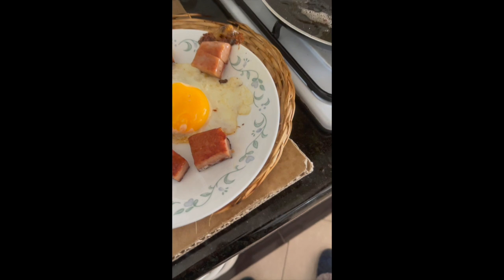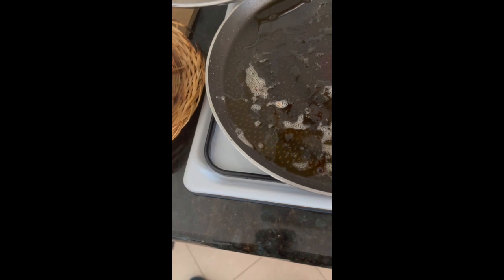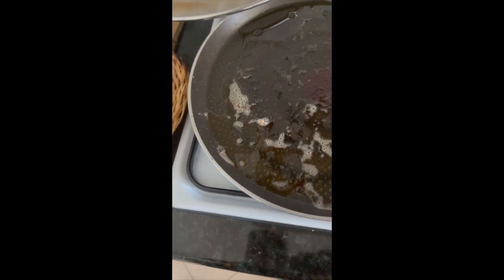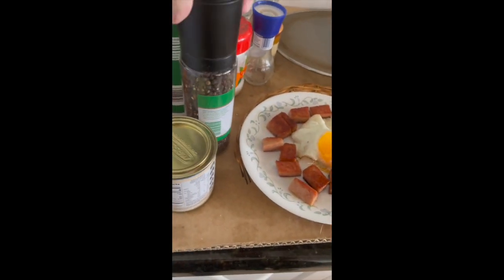I'll actually call this the spam and egg tower. So you can see that the egg is protruding because there was a block of spam underneath it. That's pretty humorous. Alright, let's get some pepper here, and we can start eating. Salt and pepper, sorry. Or maybe just pepper. Alright, we'll try pepper.